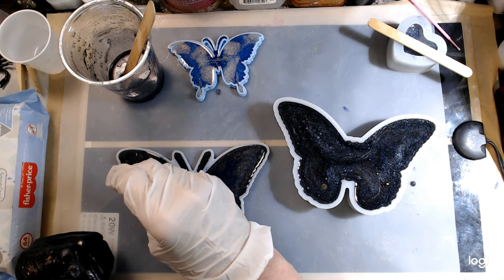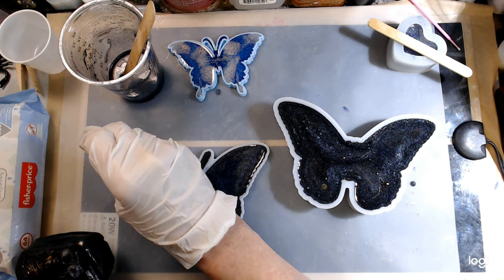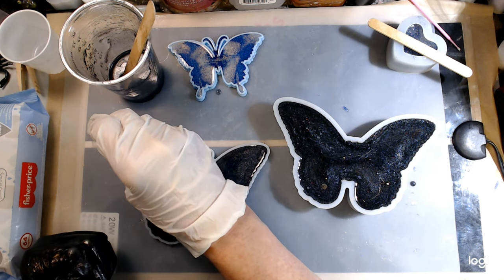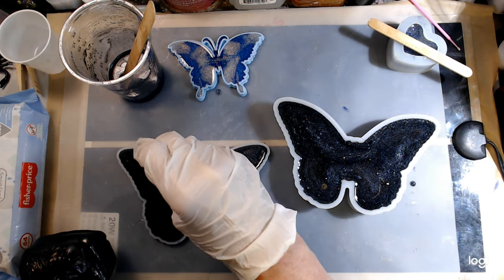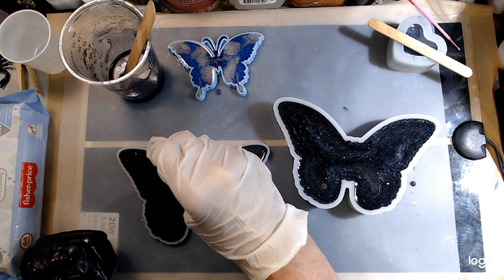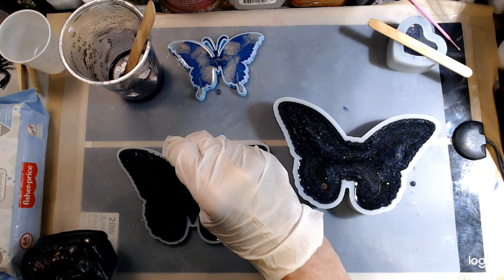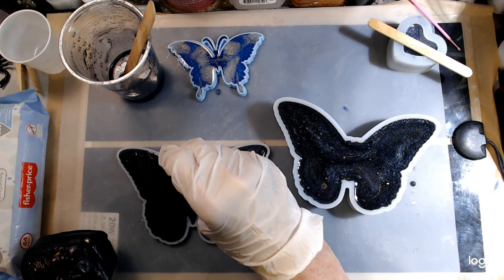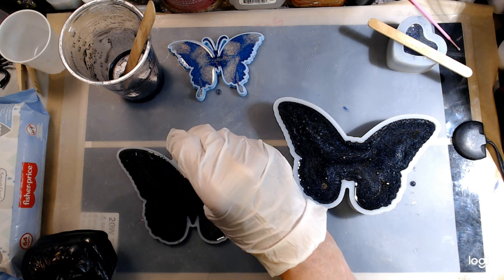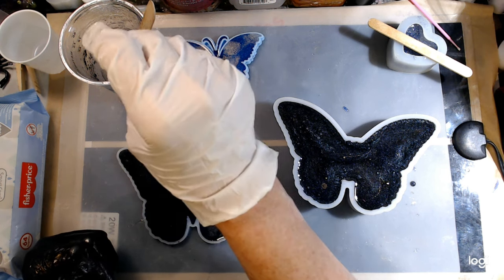Little white bumps, because the actual butterfly that looks like this with the blue and the black has white bumps along the side. So that's why I put those there. Oh, okay. Okay. Yahoo!